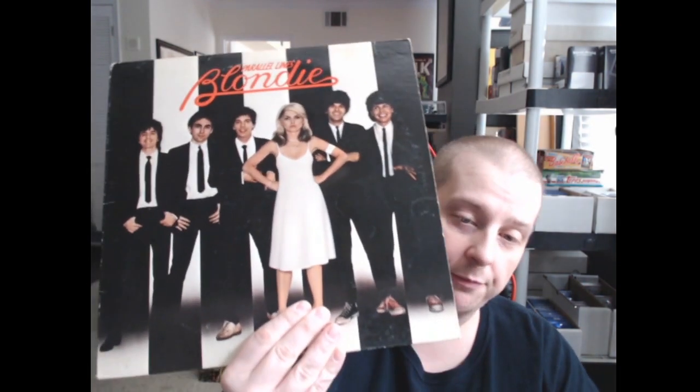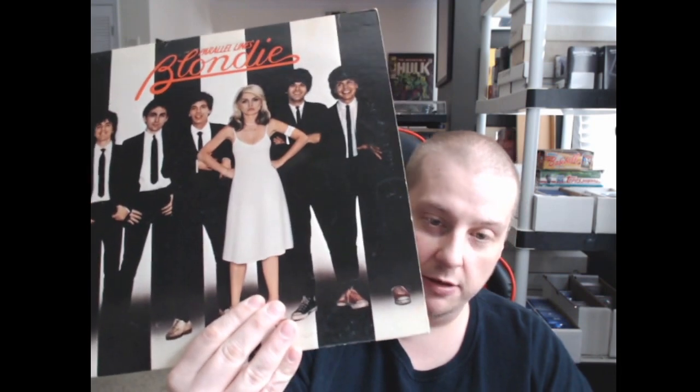So this is going to be your bread and butter type of record right here. Blondie, Parallel Lines. This is the kind of record that you can just grab for a couple of bucks at a garage sale. It sells for $15, $18 on eBay, and you're going to make 1,200% or more profit on your purchase.